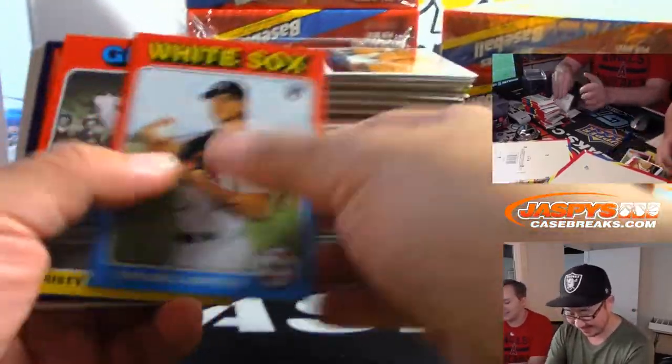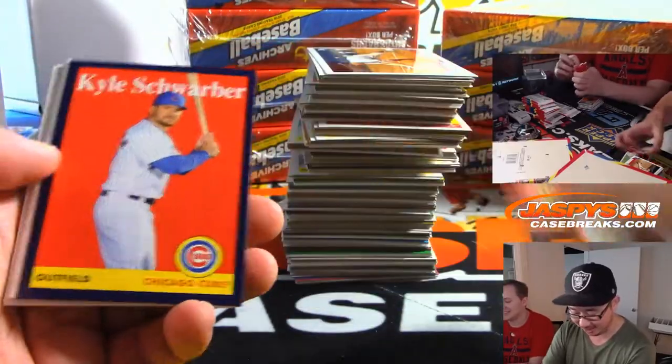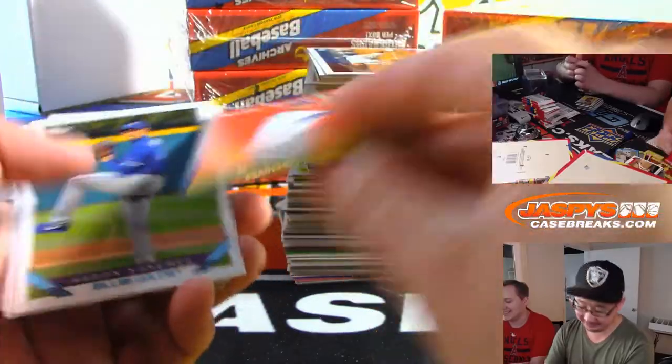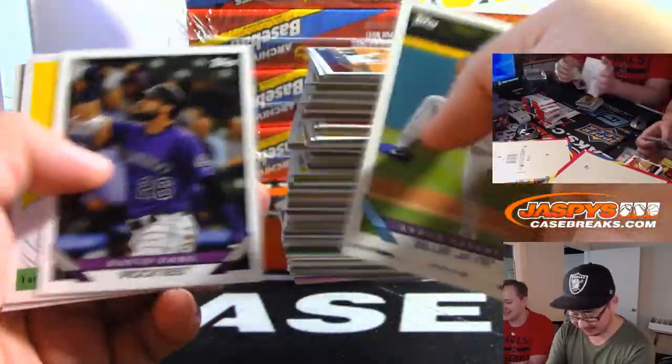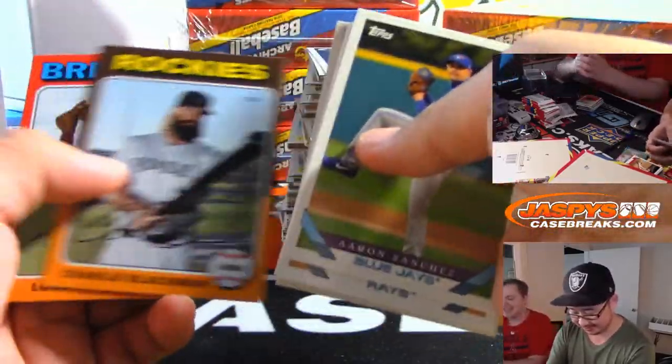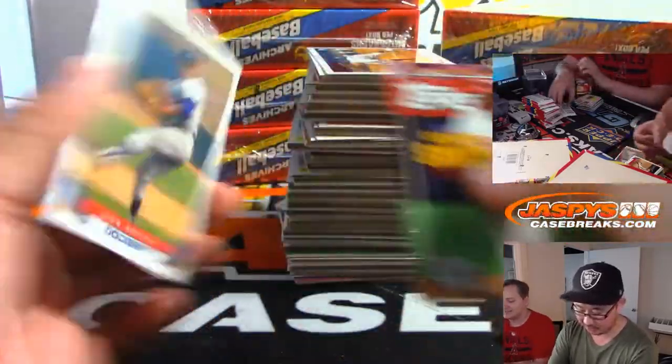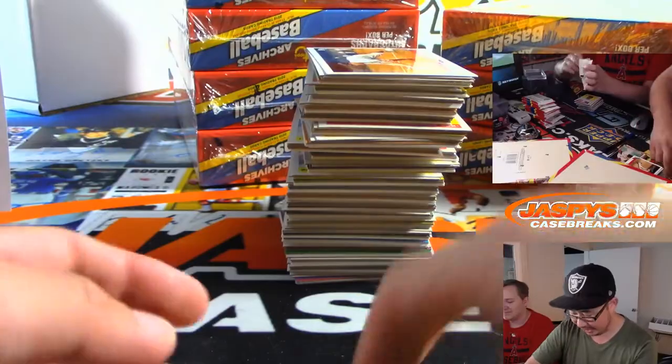Like we were gonna steal Archives cards from people. Out of 175, you never know. Kyle Schwarber. I've seen the emails. That's true. I don't like when the cards are off camera for like 2 seconds. It's shady.